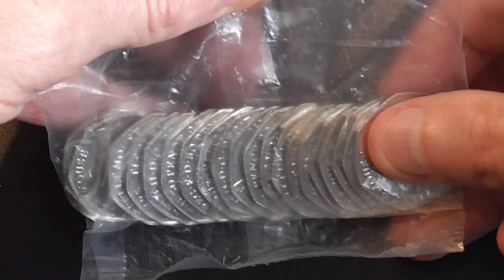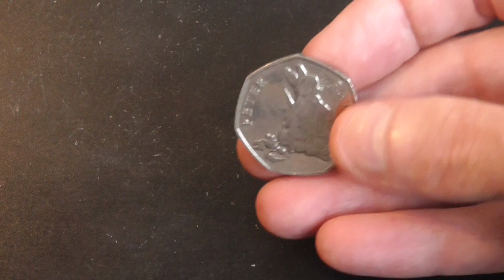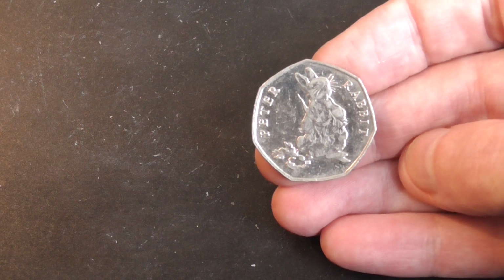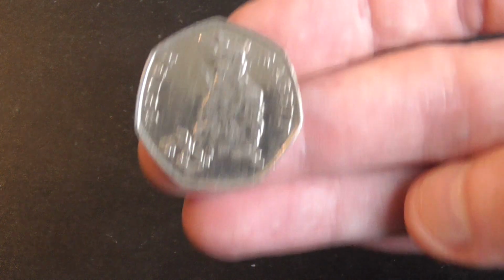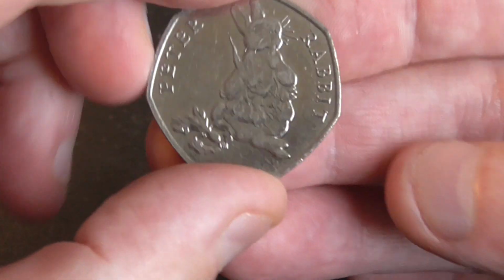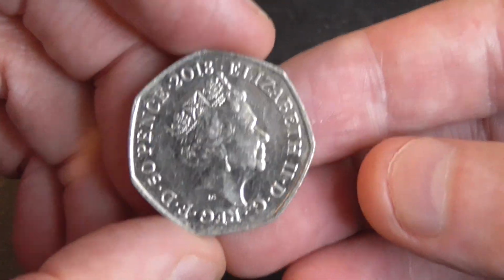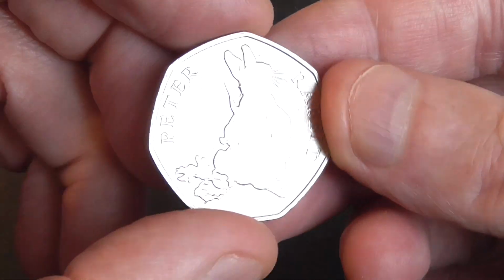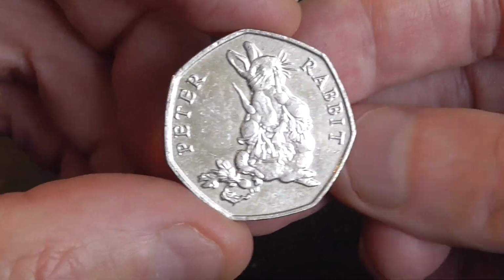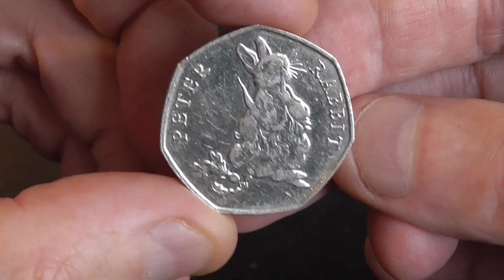What have I got? What I was really surprised at is this bag here. Well, I'll show you that in a minute, because everyone's favourite coin, the Peter Rabbit, there was only 1.4 million of those. I did find this one in my change. You can see it's been circulated and it's a little bit scuffed here and there, but the mintage figures on them, there is 1.4 million, so that's a really low mintage for the Beatrix Potter.